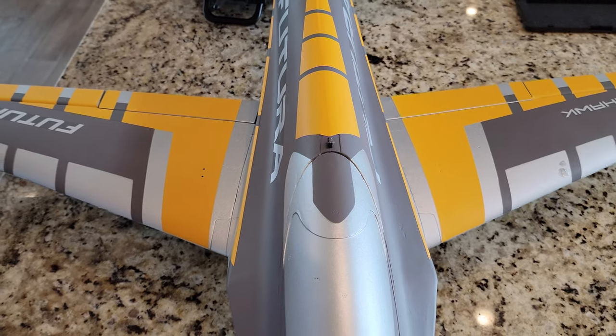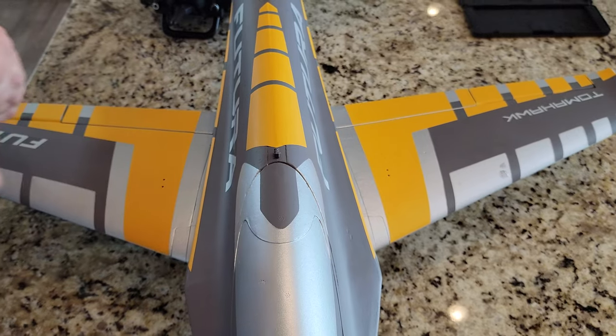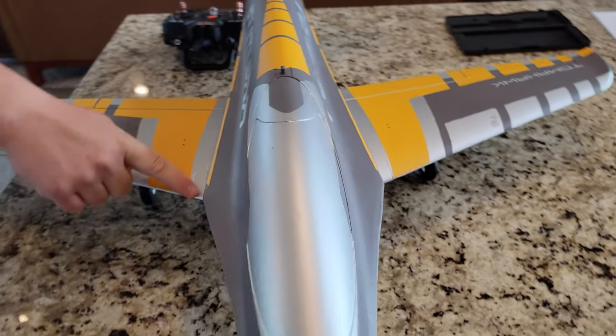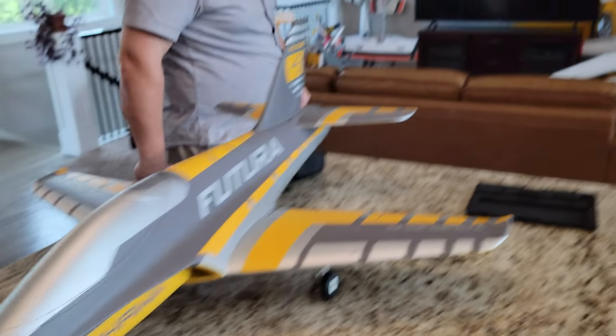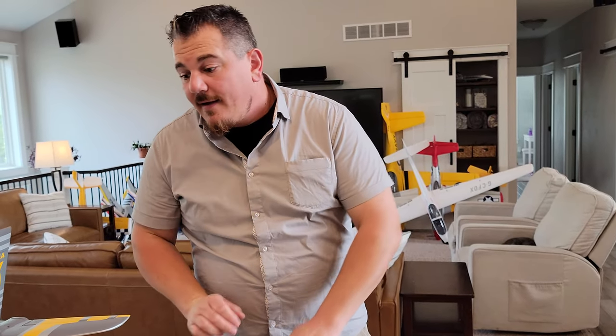It would help if these manufacturers would give us a more obvious measurement point. Because when you have a swept wing design, you can't always mark right there. And I usually try to mark where it's easy to see. And then that gives me the capability of doing one other thing that's really handy.